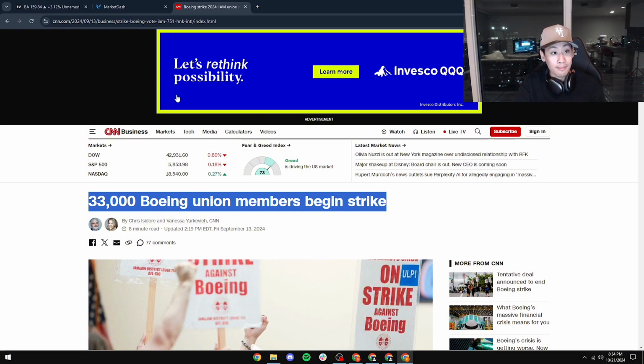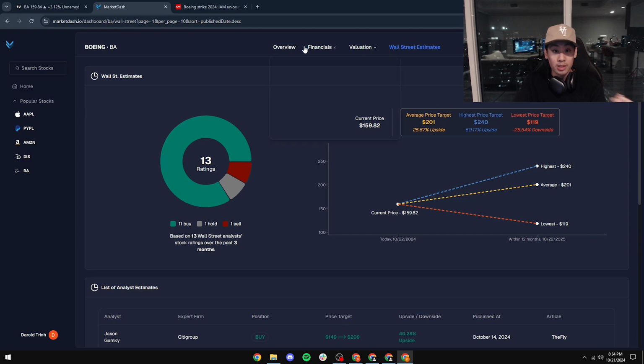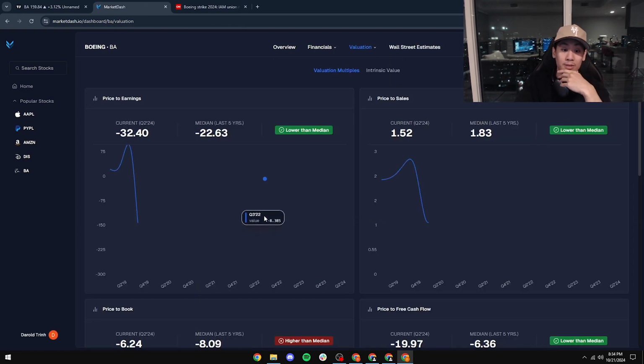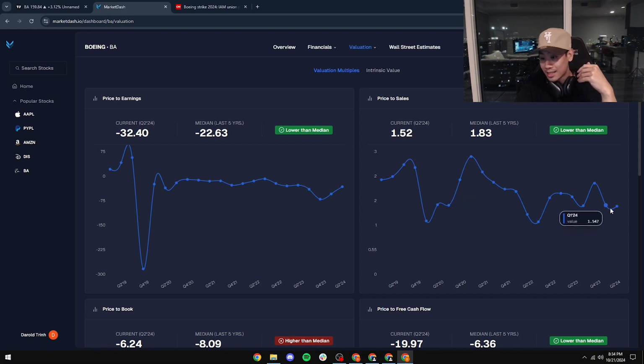And I first did that by looking at some of the valuation metrics. So this is Boeing stock on marketdash.io. I wanted to look at some of its valuation metrics. The stock at that time was trading at historical price to sales, right? Price to earnings is generally used for other mature companies. Price to sales is used typically for manufacturing companies. And as you can see here, even after the rally, the stock was currently trading at a historical low price to sales, right?